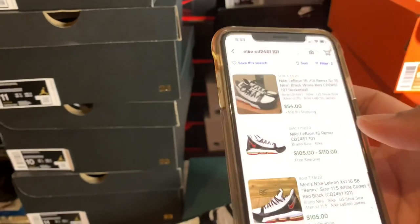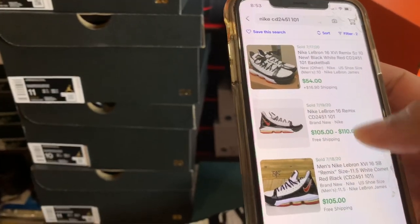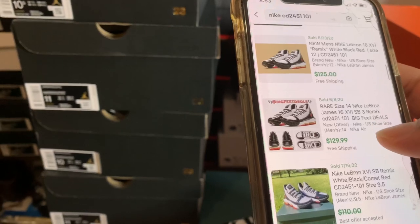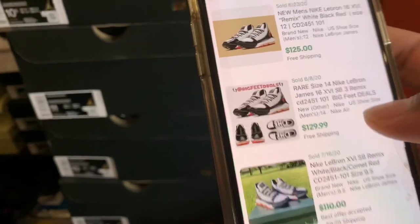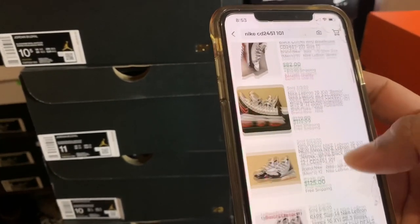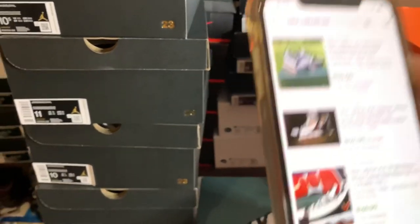So how about, are they reselling? So here you go, 2 days ago 105, 105, 124. So most likely they are reselling very well, although they are not consistently selling every day, but prices are better on eBay rather than StockX, as you can see right there. So not bad for this one.